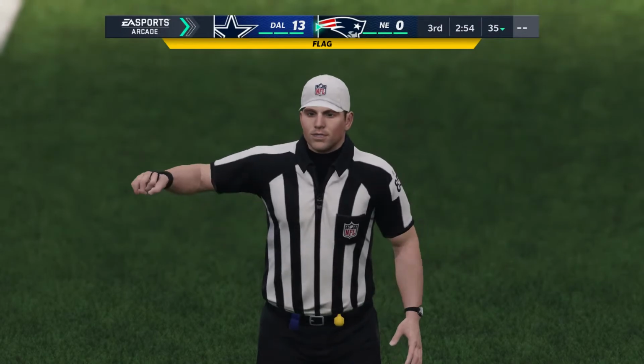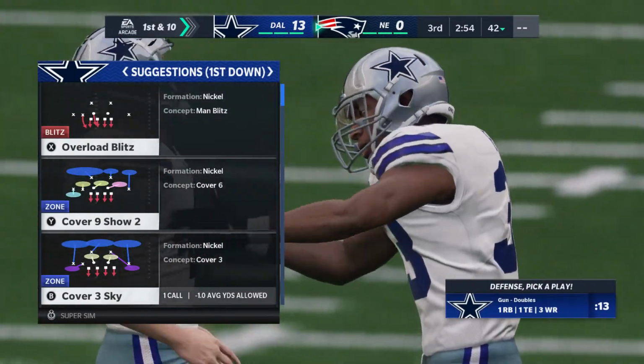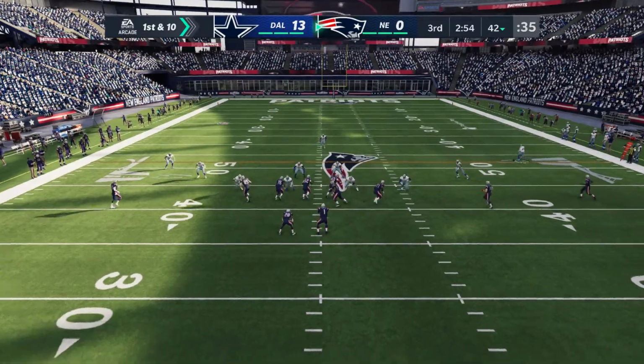What a big-time drive in that situation. So that one will be accepted. Very good starting position for the Patriot offense as they come up 1st and 10 at their own 42.